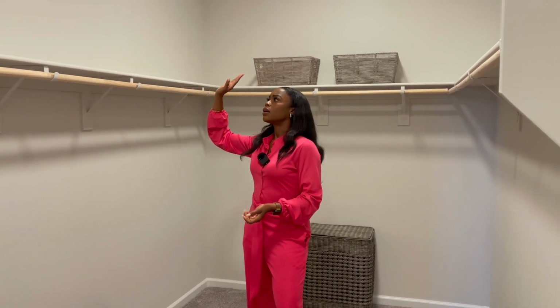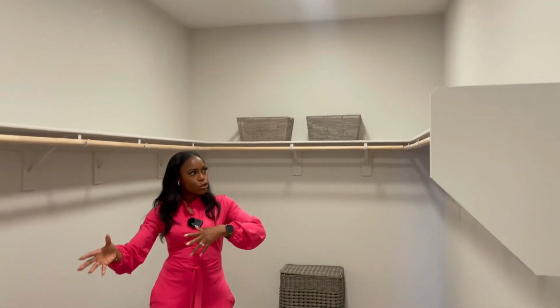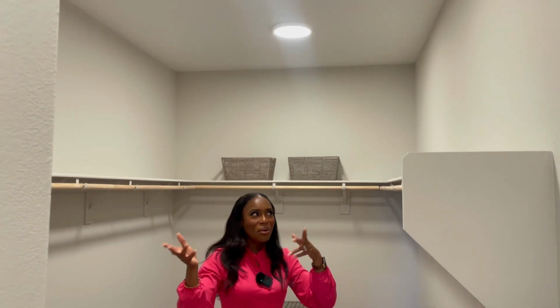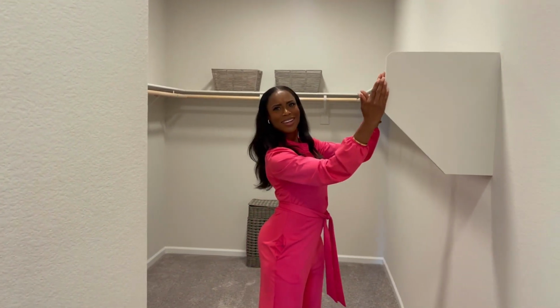I can see additional lighting. I can see additional storage. I can see 2 people getting their clothes in here. My husband's been like, let's take that space, I think.